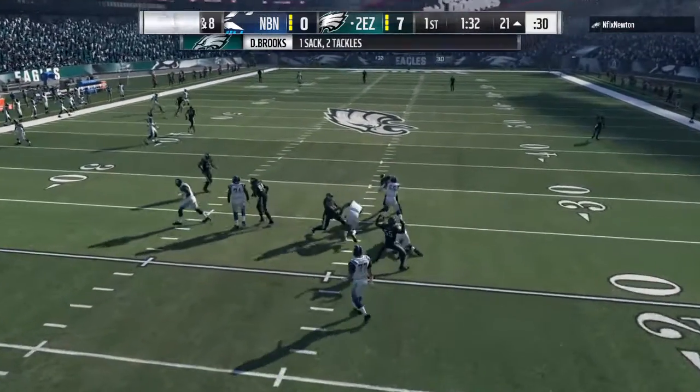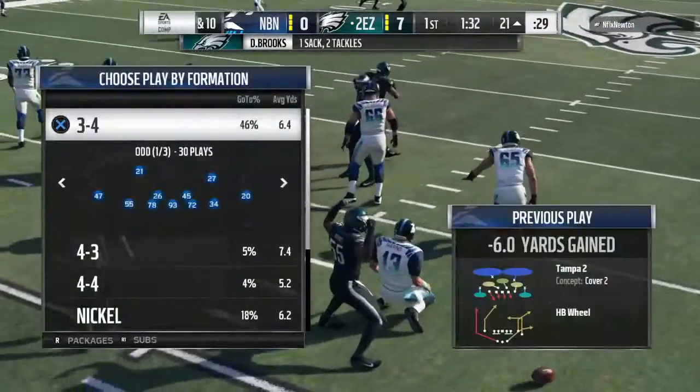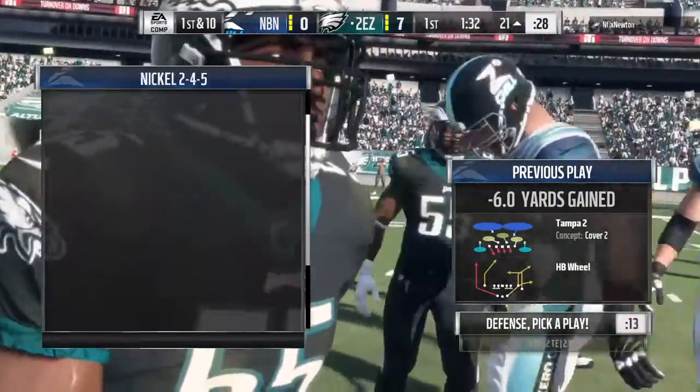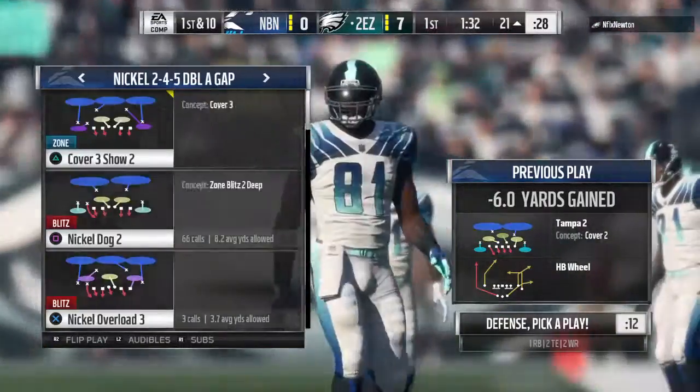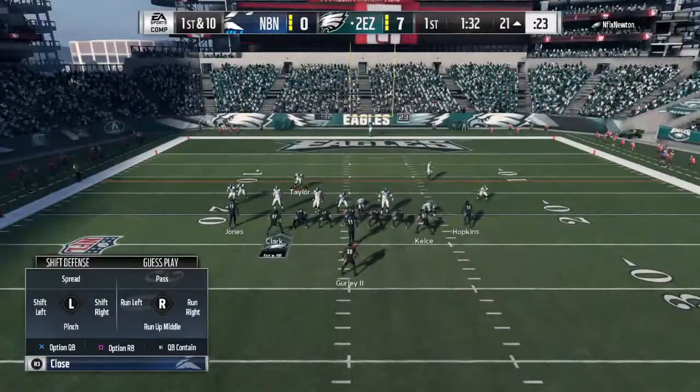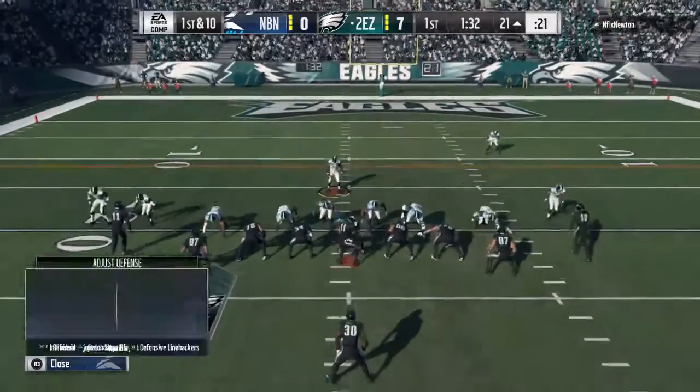And no escaping this time as he'll go down. They got him for a sack. So certainly an interesting call there to go for it. And it'll be a turnover on downs. The Eagles coming out as they get ready. They'll be looking to duplicate the efforts of drive number 1 that resulted in 7 points in the 7-zip lead.